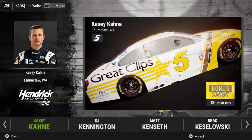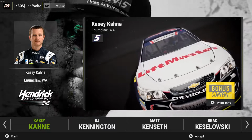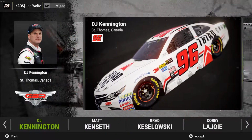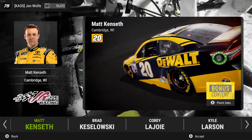Casey Kahne's Liftmaster. This is a throwback to Geoffrey Bodine driving for Hendrick. Great Clips, Liftmaster, the usual one. All right, so some of them are very similar, I find, but you know, at least it's new paint schemes. Little differences are nice sometimes, just to change things up.